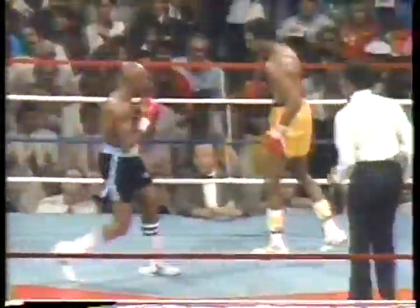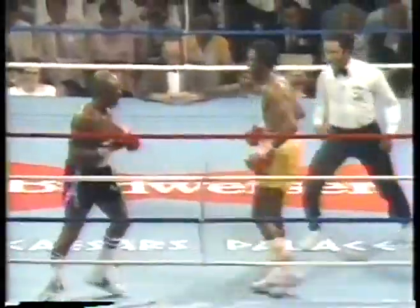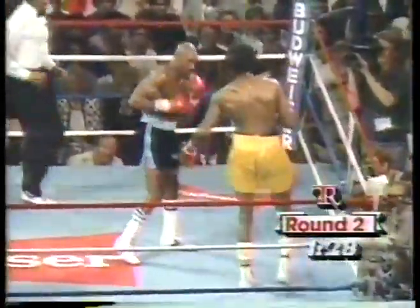Hagler, despite that recent disadvantage, has been able to get into Hearns more so than I think most people expected, for one simple reason: good left hook by Hagler. He took the best Hearns could offer, and he did come in. He's getting through that right hand, even though he's getting hit with it. Halfway through round two.